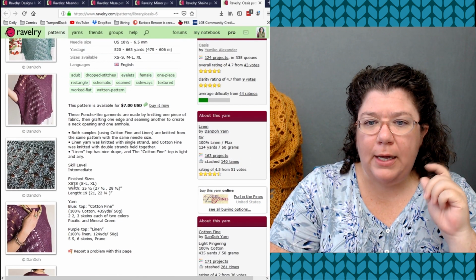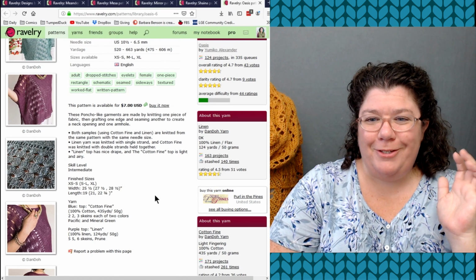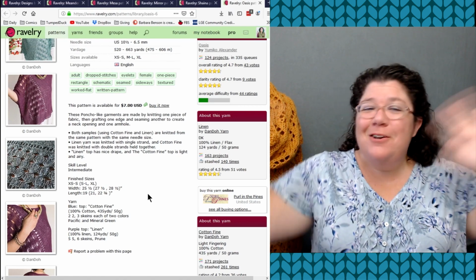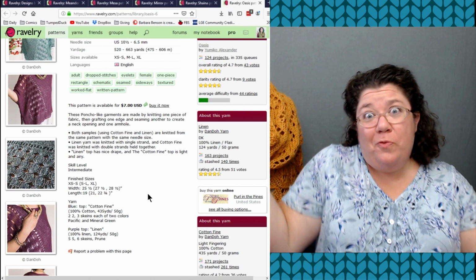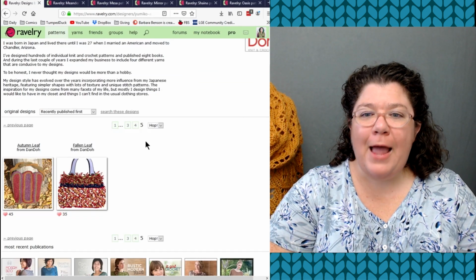And here we go. We've got extra small, small through large, and then extra large. So again, these things don't really fit. You knit a big rectangle, you do some kind of fancy magic, and poof, you've got something awesome to wear. So that was my look.